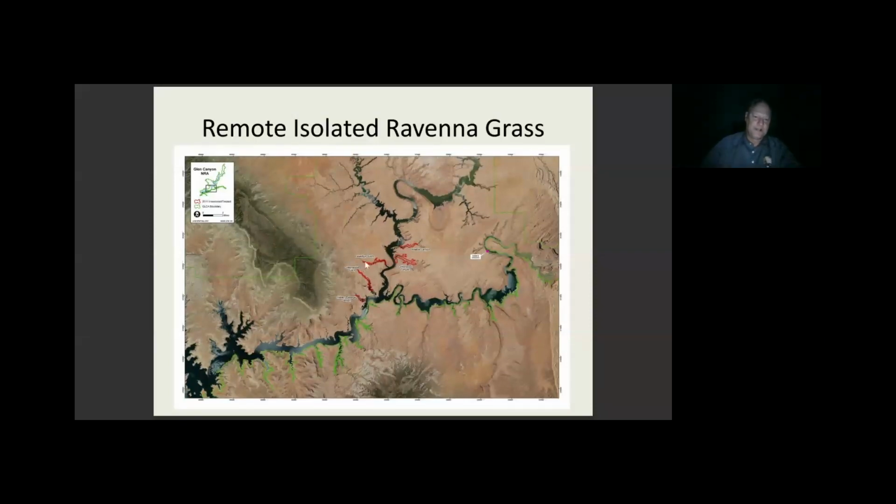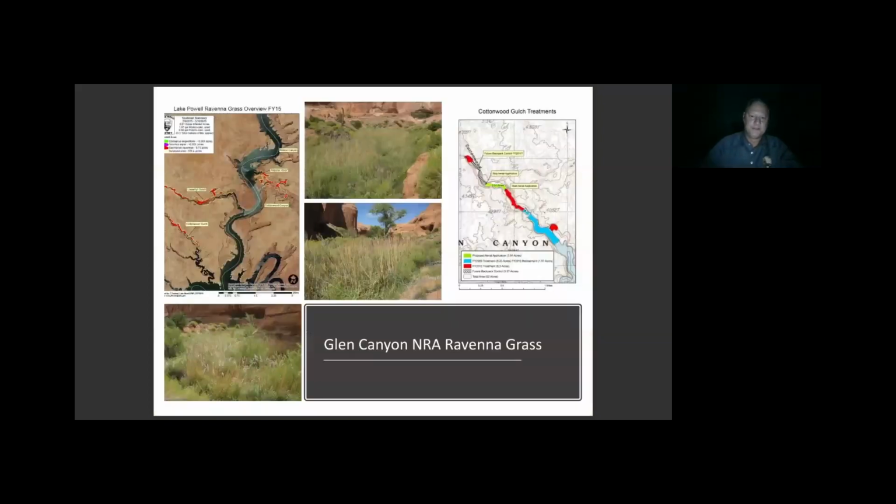If you look at these red areas, these are in Glen Canyon National Recreation Area, where we have to boat for 2 hours, and then we set up remote camps. Thankfully, we had a houseboat in some of our base camps, so that made it a little bit nicer, or quite a bit. And then we'd hike into these areas and treat the Ravenna grass, and it's only in these red areas out in the middle of nowhere.